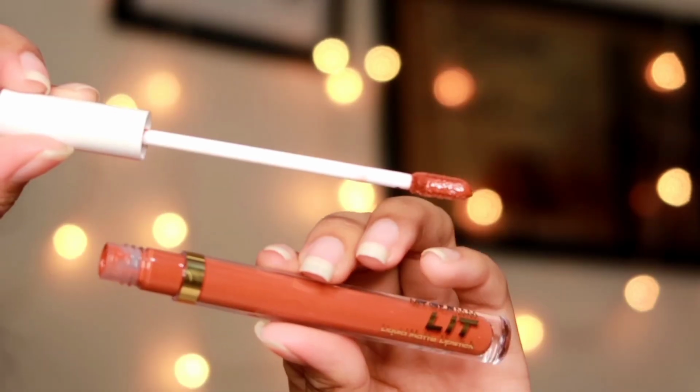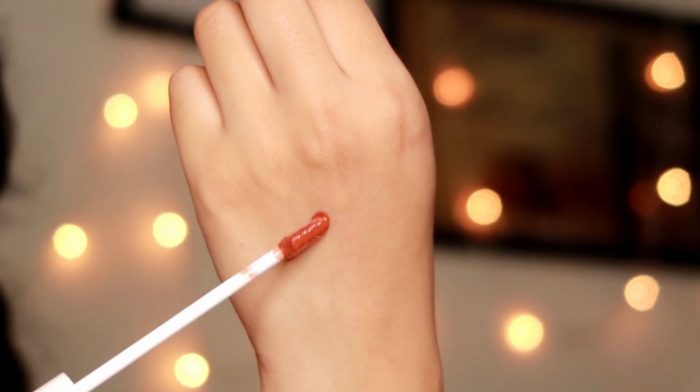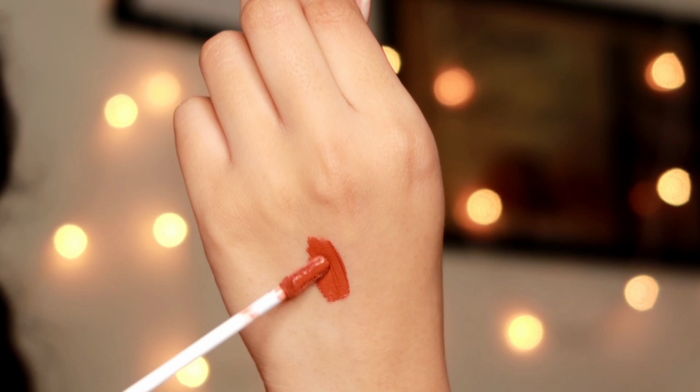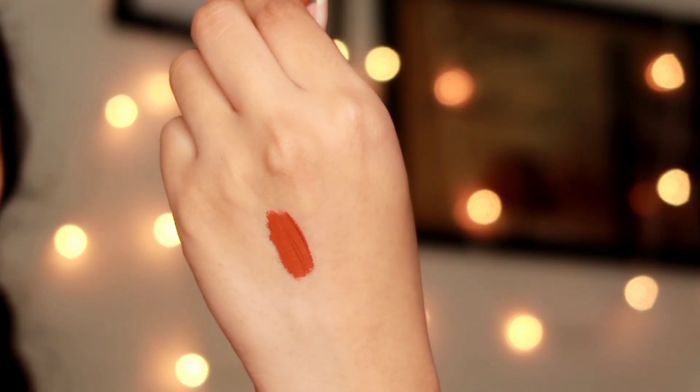So these are the days that we wear masks, that's why I had to apply a matte lipstick, and for that I'm taking this My Glam lipstick. This is a beautiful shade, so I just applied this all over my lips, and yeah, that's it.